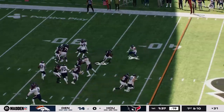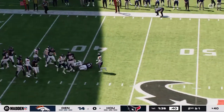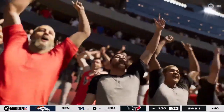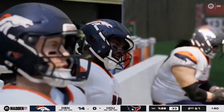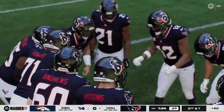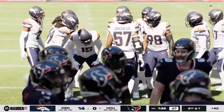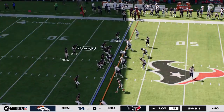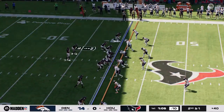First carry for Nick Chubb. And he's going to get a solid gain of 9 before being brought down. Second and right at a yard. Well, it's time for them to be good teammates right here. What I mean by that is possess the ball for a little while. Get at least 2 first downs. Give their defense a chance to settle down a little bit after they give up a touchdown. Second down and a little more than a yard here.